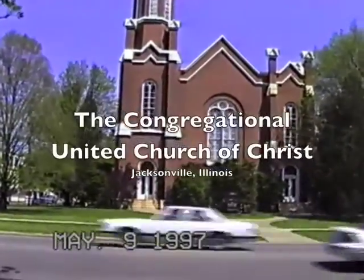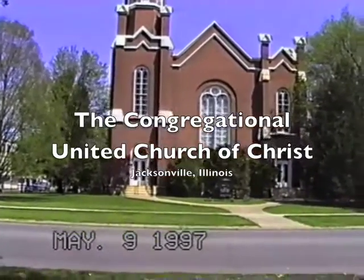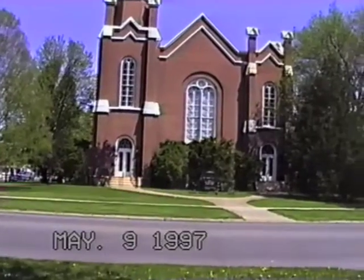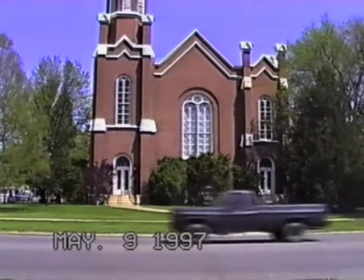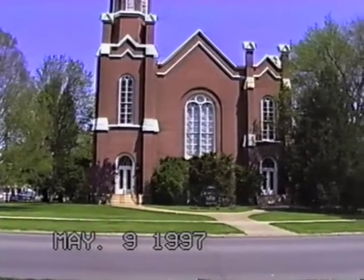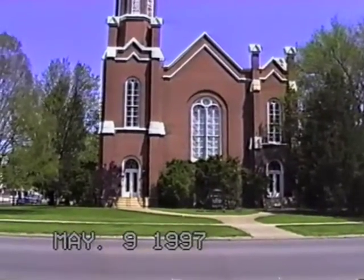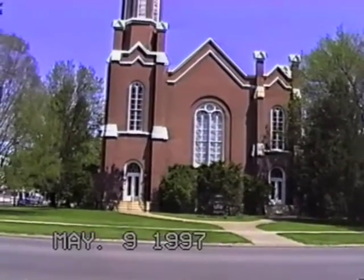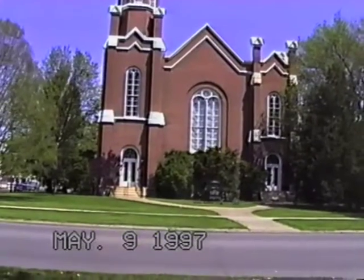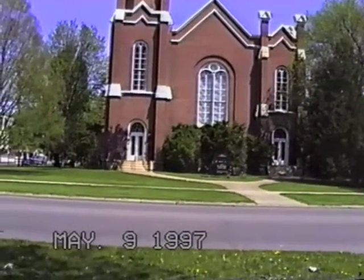Here we are at the Congregational Church on May 9th, 1997. And as you can see, there are many things going on here at the church. One of the biggest projects right now is the tuck pointing of the church. And as you can see, they're already starting to work on the west side, which we'll take a closer look at later.